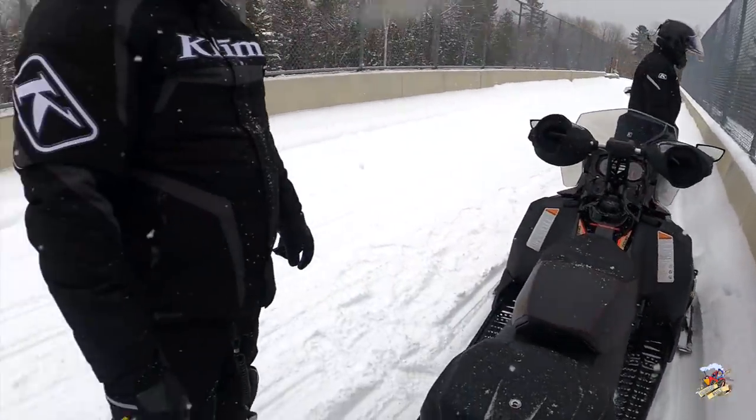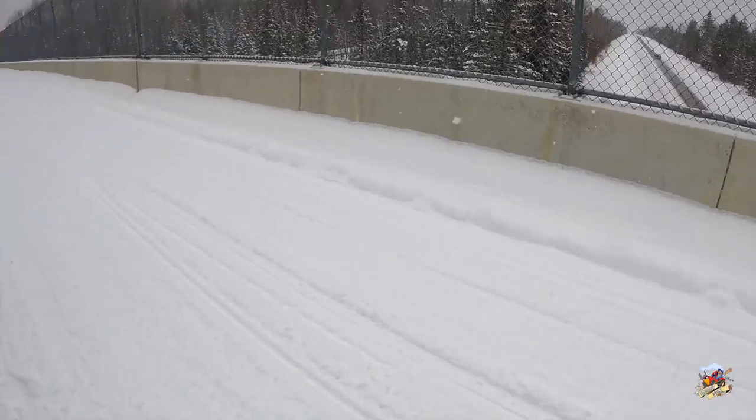We are going over top of Interstate 75. I'm told this bridge was built just for the snowmobile trail.